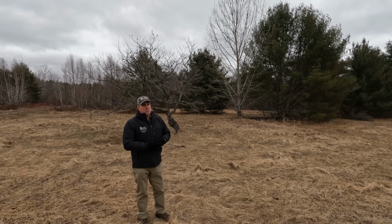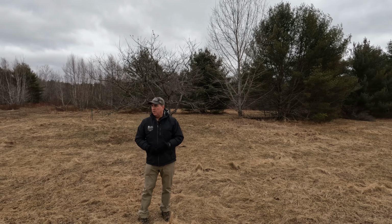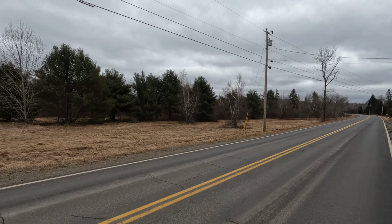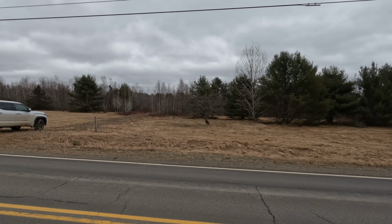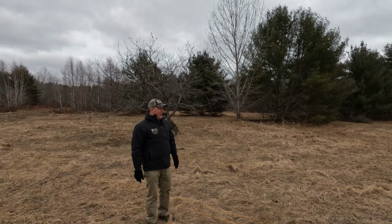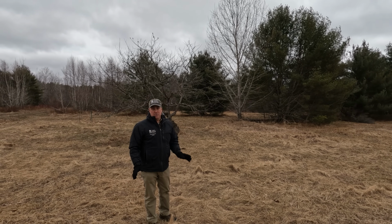This lot here is 2.32 acres. It's been surveyed. We've got survey stakes out here on the road, and we've got about 330 feet of frontage. Most of this lot is cleared field. We've got some nice apple trees in here, a lot of deer sign for such a small lot. Electric power and communication lines are roadside.